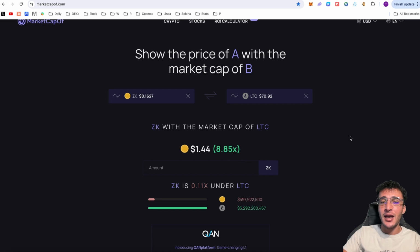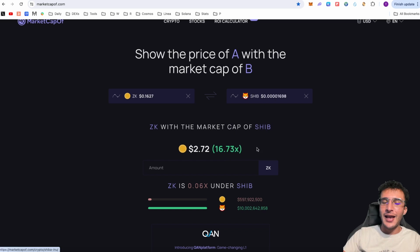But for the sake of it, guys, and for one more fun price prediction, which may not be entirely possible, however, I think could happen, is for the ZK token to reach the market cap of a meme coin, Shiba Inu, at $10 billion. Now, $10 billion, guys, out of a $10 trillion total crypto market cap is absolutely nothing. And that's why I think that zkSync could reach the market cap of Shiba Inu at $10 billion, meaning ZK would do a 16.7x and reach the price point of $2.72. This is a target I would be looking for, one that I think is more degen side, however, entirely possible from my personal opinion. I am not a financial advisor, but this is something that I could see.